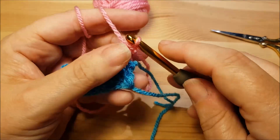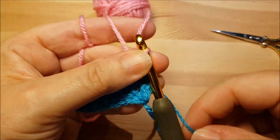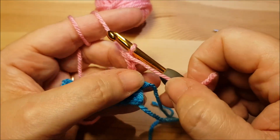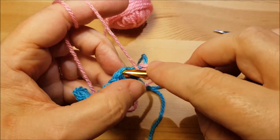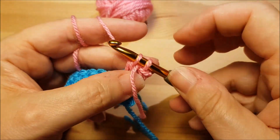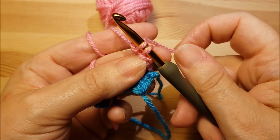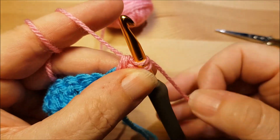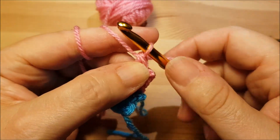To continue and to make sure that we can weave in this end, what we're going to do is just catch this tail, bring it forward before we do the next stitch along. We do a normal treble, yarn over, in, yarn over, pull through, yarn over through 2, but then before we do our next yarn over, we're going to move the tail behind the hook, so it's in between there, just from the front to the back, like so, and then we finish off our stitch.